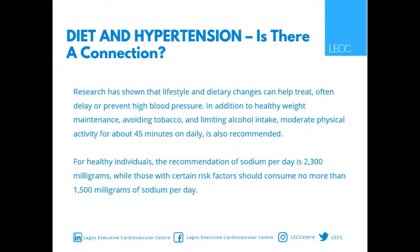Now this is my area, diet and hypertension, and whether there really is a connection. Research over time has shown that changes to your lifestyle habits or dietary habits can help delay the onset of high blood pressure. It is delay or prevent because, for instance, if you are in a family where hypertension is prevalent from generation to generation, the term you use is to delay the onset, because you are more prone to becoming hypertensive. And then you can also prevent it.